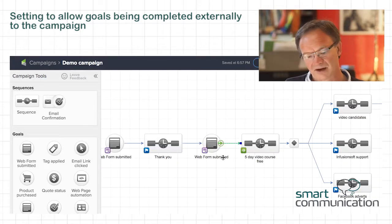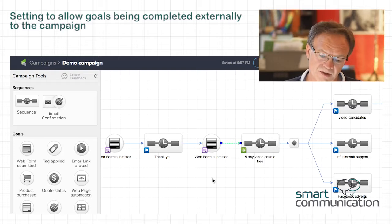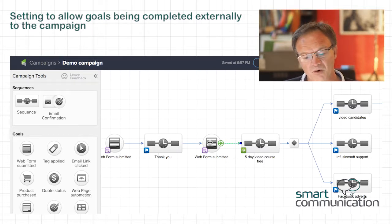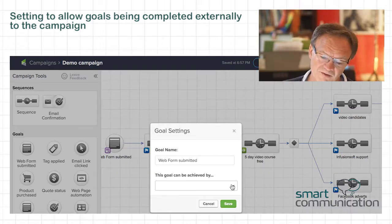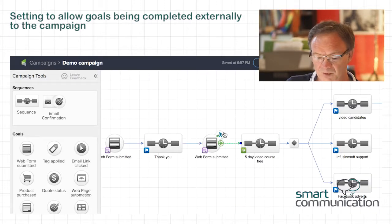If you get excited like I did just recently on a project, and I forgot to do this, and then somebody decided, well, let's send people via Facebook to that same form. They will drop into the form, go into Infusionsoft, but they won't drop into the campaign. You have to configure it so that somebody can get into this campaign from somewhere else. And what you see when you configure it like this is a little person, little character with an arrow, which means somebody can drop into this campaign from a different place.